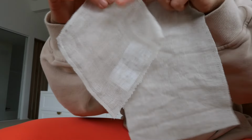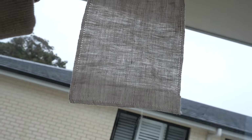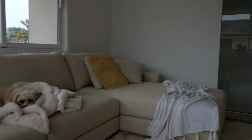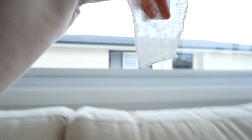Option one is this beautiful, kind of dense linen. It's a nice sandy color. Option two is kind of the same, but a lot sheerer. So let me show you against the light. This is the option I was gonna go for because I feel like it's sheer enough that it lets light through, but it will stop the room being glary, because on a sunny day this is so, so bright up here. But now I'm kind of like, should I go for this one?